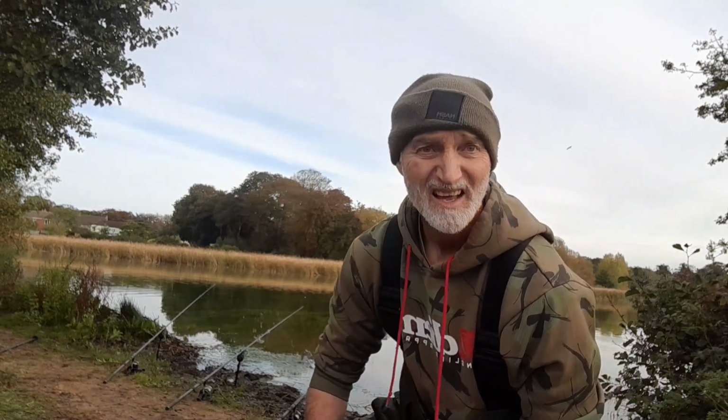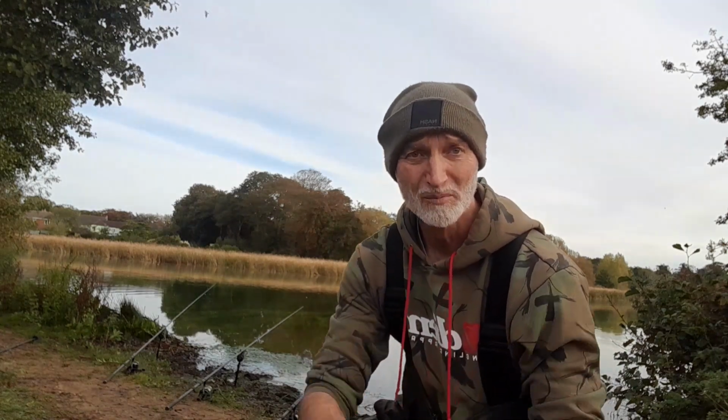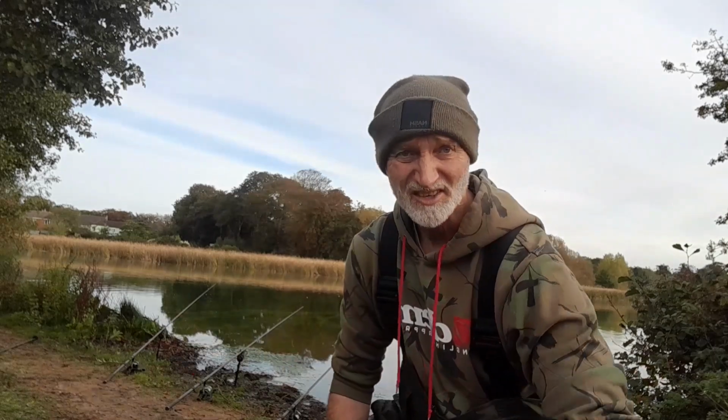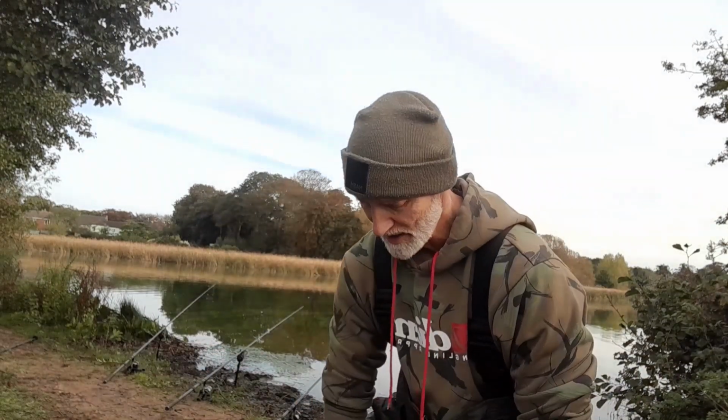Guys, I've finished with the boat. It was hard working the boat, but we literally had 4 jacks about that big, so I just let them go side of the boat. It wasn't worth showing, but I've just come on the bank now for the last hour or so.